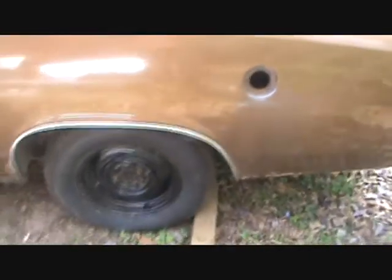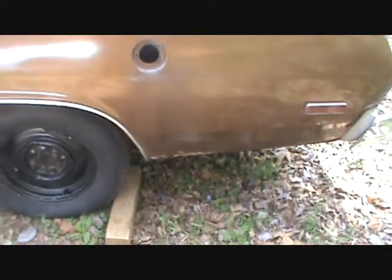Quarters weren't bad as far as quarter panels go. They just needed some work on the bottoms. Let's see in here at this trunk. It had ripped the shock mounts out at one time, and they had to re-weld those, and somebody cut those stupid speakers in here. They cut the bracing, the diagonal bracing. They cut all that out.